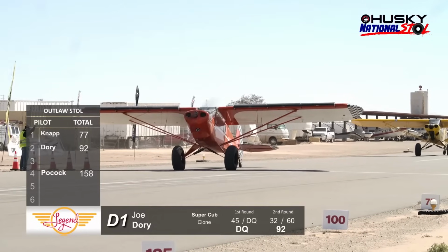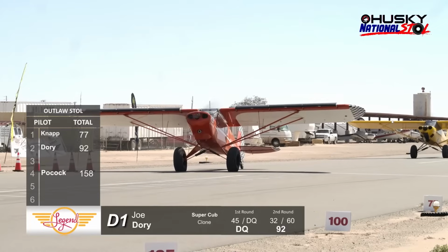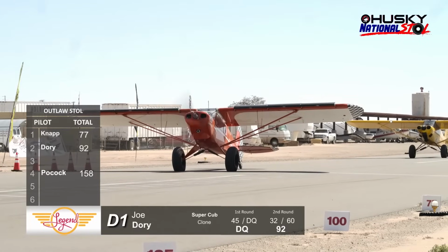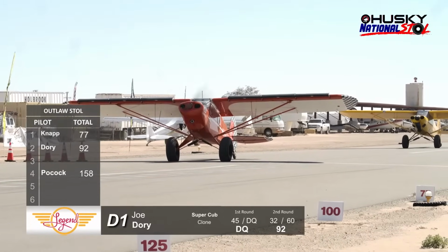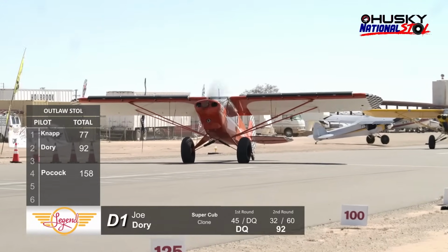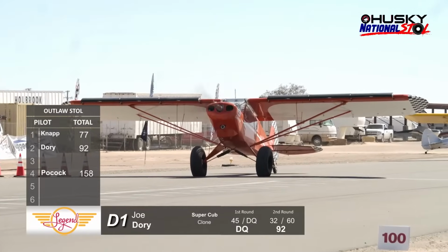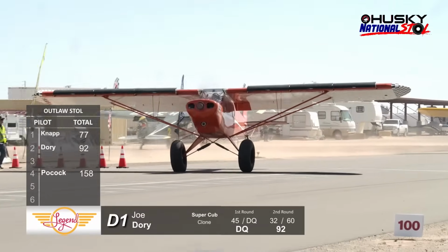Really kind of crazy as I'm looking through here at takeoff distances. Joe Dory, 45 on his first one, 32 on the second one. The takeoff for Frank Knapp on the second one, even though he scratched the landing, was 29 feet, and 21 feet on his first one. That's insanity. That's basically a helicopter, pretty much.